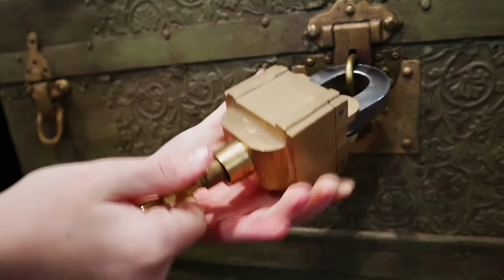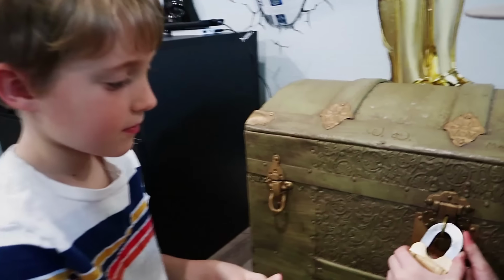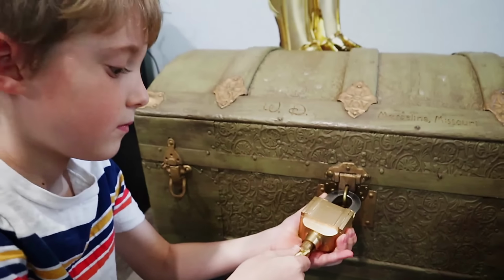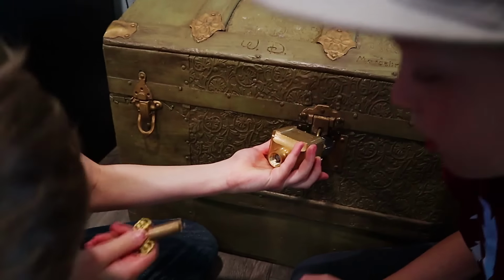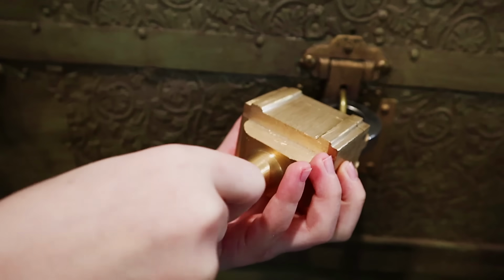Ooh, is it working? No? Here, let me try. Man, this is crazy. Do it. Doesn't seem to be working. Maybe that's what we need the next key for. No, Dad, look, it has the pattern for like this. So I think maybe it's hard for them to turn it.